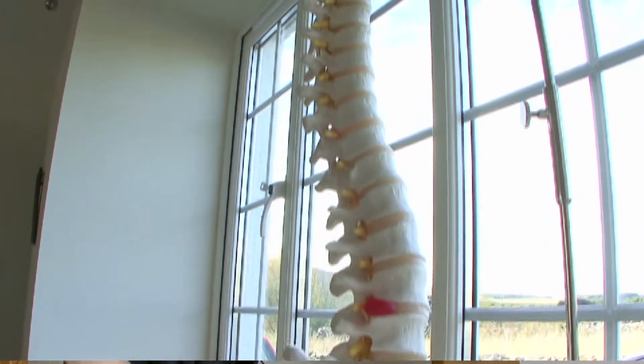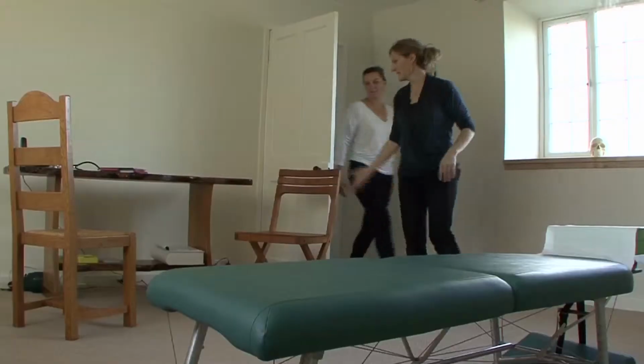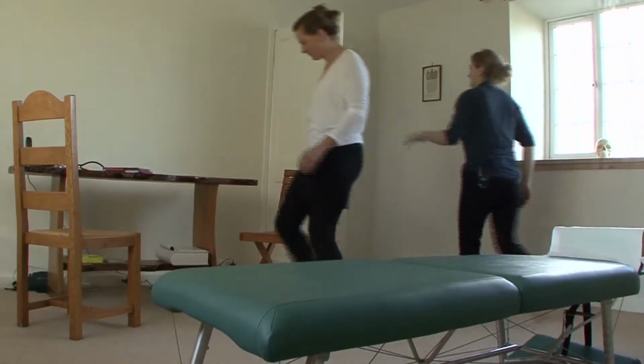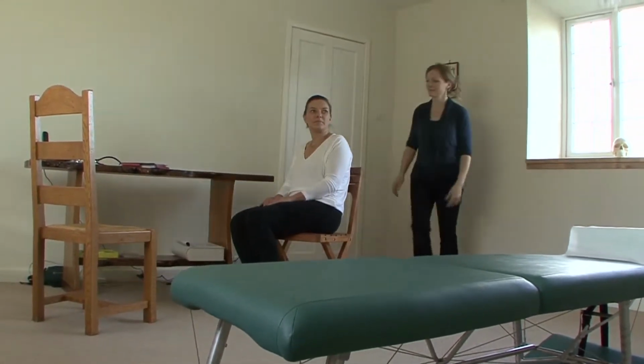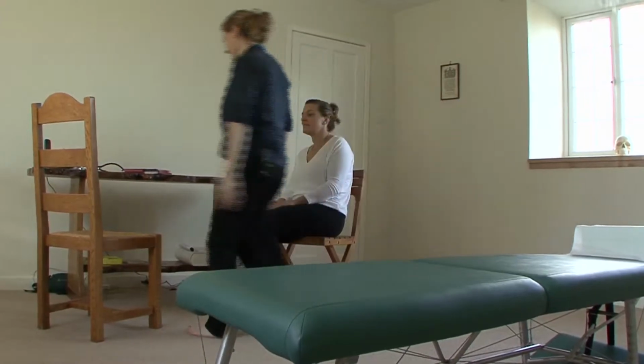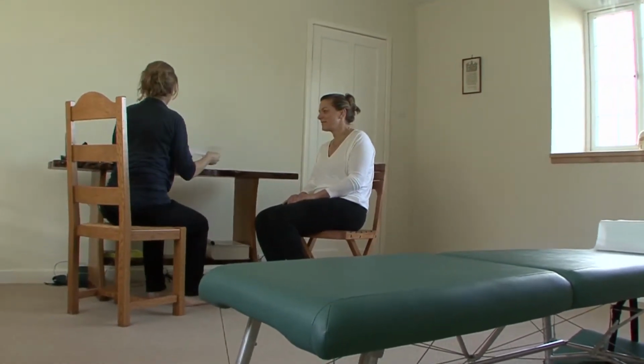Patients will normally come to me directly. When a new patient comes, it's a 90-minute appointment. Have a seat, Sarah. Thanks. I need to take admin details to create a file for them, take a history of what we call their chief complaint, so that I know why they've come to see me.